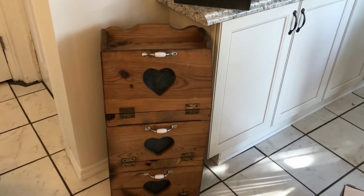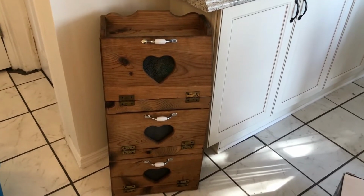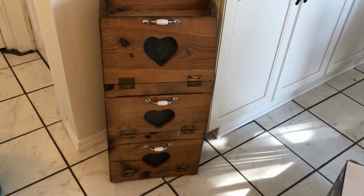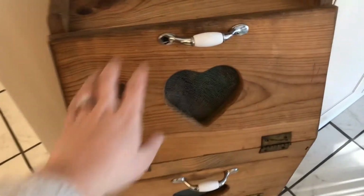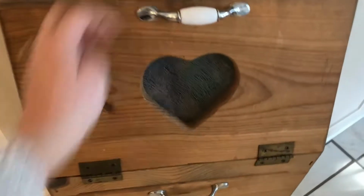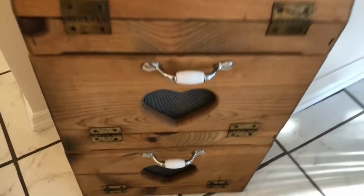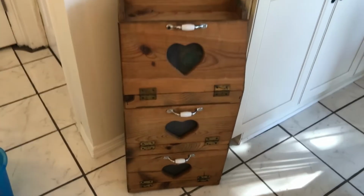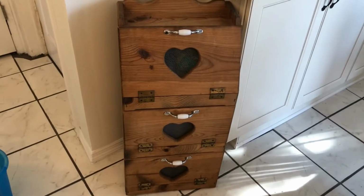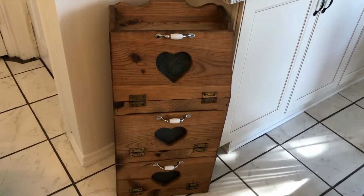We were initially keeping potatoes and onions in the basement and we'd have to run downstairs every time that we wanted a potato or an onion. So this is great. We've got the onions up here on the top and potatoes. I think the bottom one's empty currently, but it's nice because then we can buy in bulk. And again, it's just something that's easy to grab right here in the kitchen and organized.